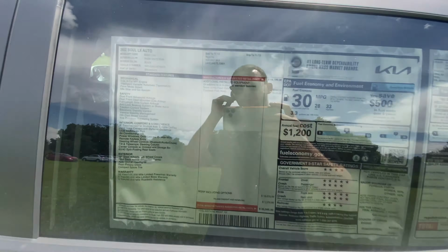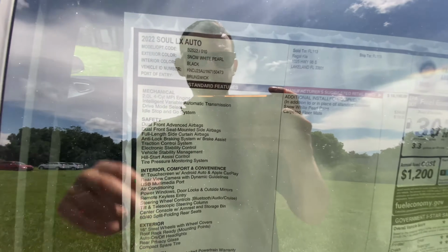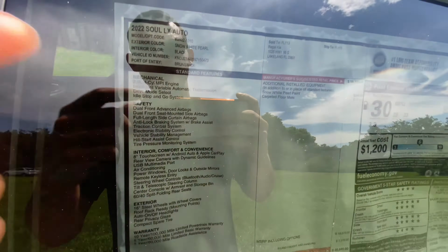But let's check out this window sticker over here. So of course, this vehicle, it's a snow white pearl paint. It's going to come with your 2-liter 4-cylinder engine with your CVT transmission. So you can check out, you can pause all this and see all the standard equipment.